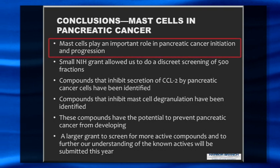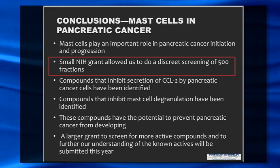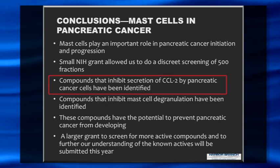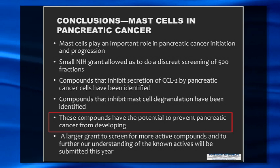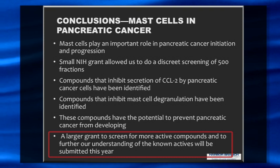So we know that mast cells play an important role in pancreatic cancer initiation and progression. We had a small NIH grant that allowed us to do this work, so we only did a discrete screening of about 500 compounds. Our library contains about 5,000, so we want to do more screening because there might be compounds that are even more active than the ones that we have found so far. But the good news is that we have found compounds that inhibit CCL2 secretion by pancreatic cancer cells. We also have found compounds that inhibit mast cell degranulation, and these compounds have the potential to prevent pancreatic cancer from forming, and they also have the potential to treat pancreatic cancer that's already there. And we're hoping to submit a larger grant to screen the compounds that we already found and to find new ones sometime this year.